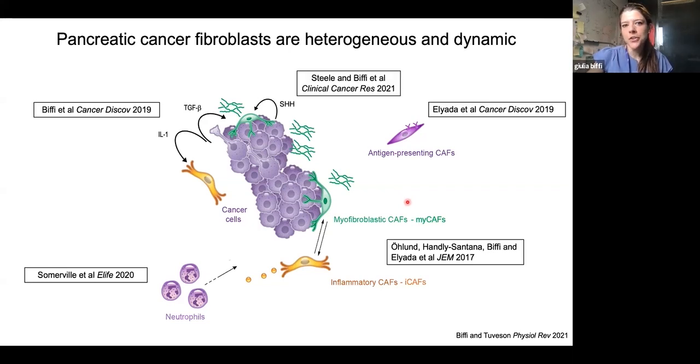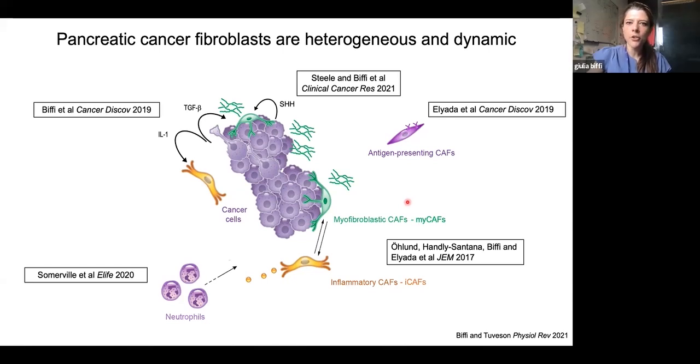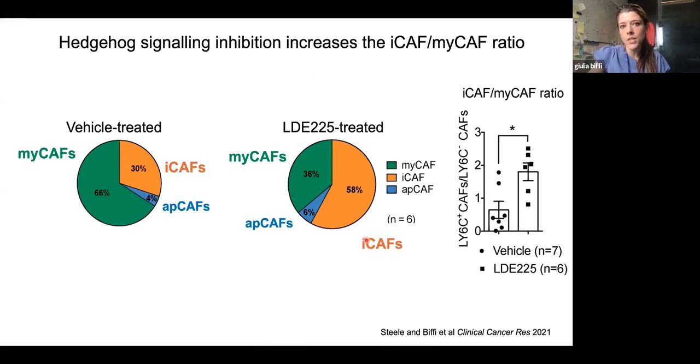We also found new pathways that are involved in the maintenance of MyCAFs, and I want to highlight the hedgehog signaling pathway. We found that it is more highly upregulated in MyCAFs compared to iCAFs. This is important because, as I mentioned, preclinical and clinical studies targeting the hedgehog pathway were utilized to target CAFs overall, because at the time there wasn't an understanding of these layers of complexity of fibroblast heterogeneity. But what we found is that targeting the hedgehog signaling pathway with the LDE225 inhibitor doesn't affect CAFs equally. It predominantly affects the MyCAF population, which is the one that has higher hedgehog signaling, and it leads to an increase in the percentage of iCAFs in the overall tumor, which leads to an increase in the iCAF-MyCAF ratio.